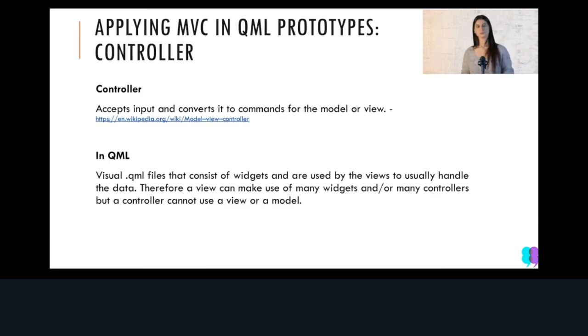Right, let's move on to the controller. The controller, its definition says that it accepts input and converts it to commands for the model or the view. In QML words, that's a visual QML file that consists of widgets, and it's used by the views to usually handle the data. So therefore, a view can make use of many widgets and/or controllers, but a controller cannot use a view or a model either.